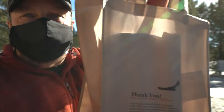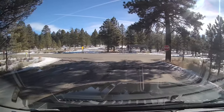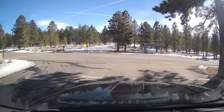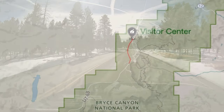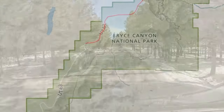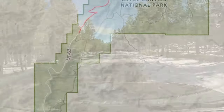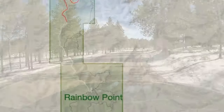At the visitor center and spending a fortune at the gift shop, we learned a little bit more about Bryce Canyon and are ready to head out on our driving tour of the canyon and check it out. For this trip, we're going to start from the visitor center and drive to the far end of the park and start there at Rainbow Point. And from there, we will drive back through the park and stop at all the different lookout areas to check out the view.